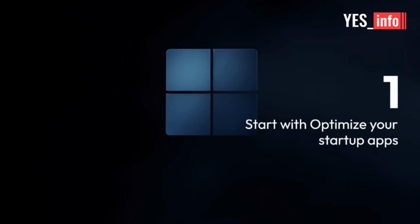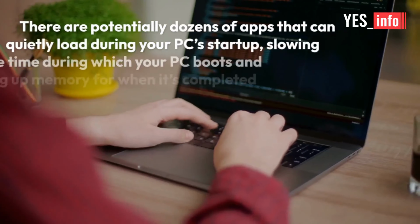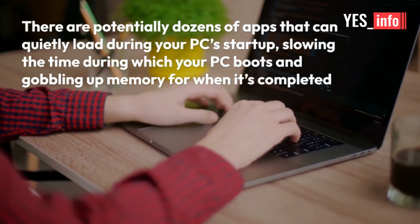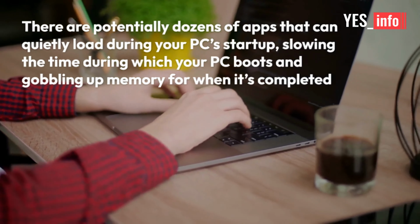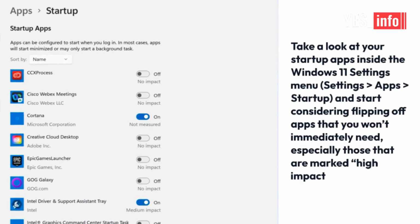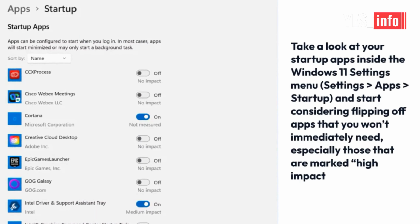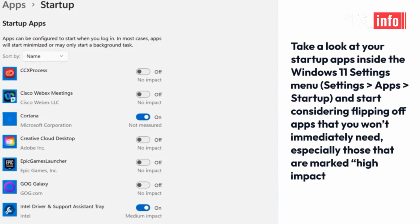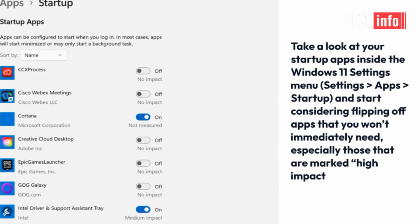Number 1. Start with optimize your startup apps. There are potentially dozens of apps that can quietly load during your PC's startup, slowing the time during which your PC boots and gobbling up memory for when it's completed. Take a look at your startup apps inside the Windows 11 settings menu and start considering flipping off apps that you won't immediately need, especially those that are marked high impact.